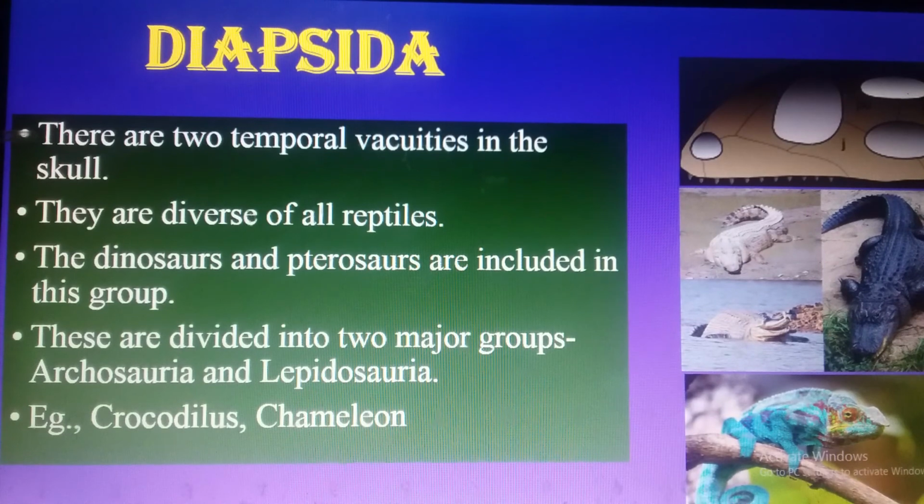Now Diapsida. You can see here the two temporal fossae or vacuities in the skull. They are the most diverse of all the reptiles. The dinosaurs and the pterosaurs are included in this group. Now these are divided into two major groups, Archosauria and Lepidosauria, crocodilians and chameleon. This is the crocodilian and this is the chameleon, included in the Diapsida.